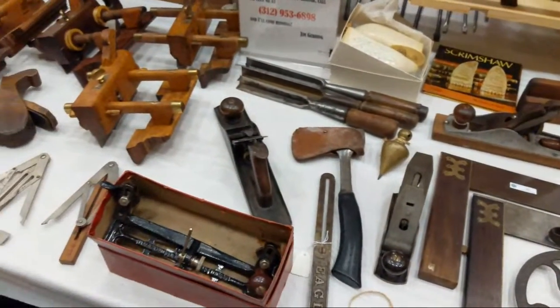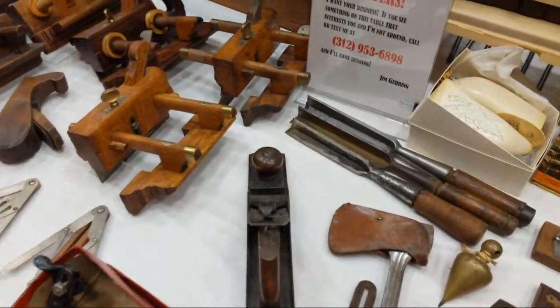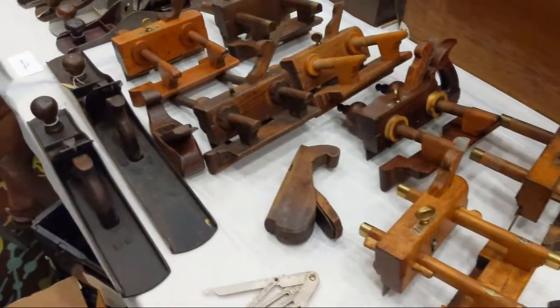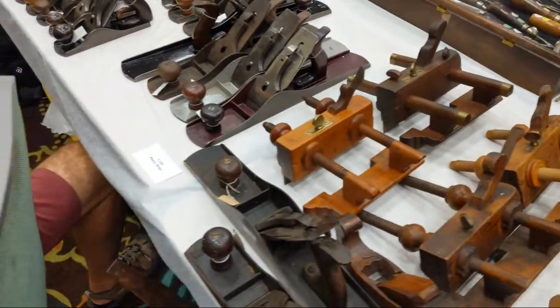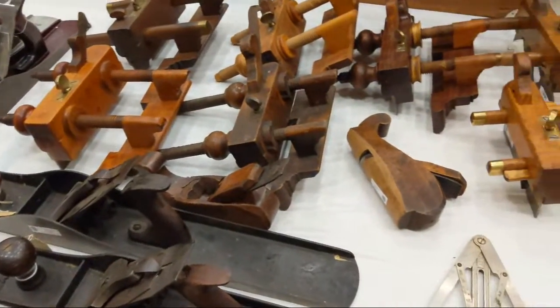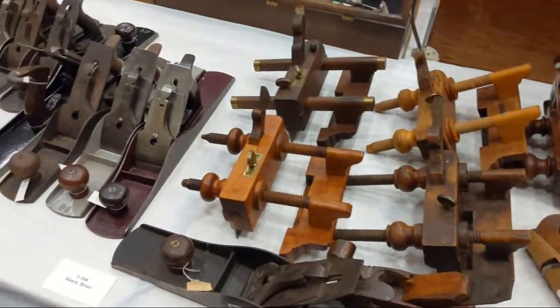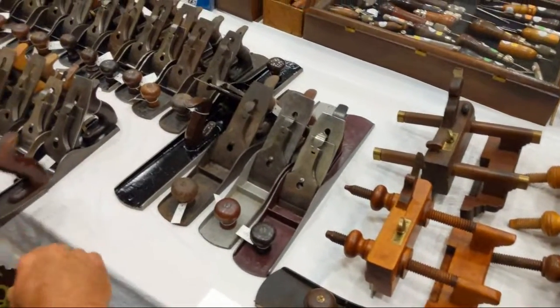Hello from Thailand. Good to see you on here. Some corner chisels back in here. Here's some beautiful old plow planes. Check those out. There's a backing plane.